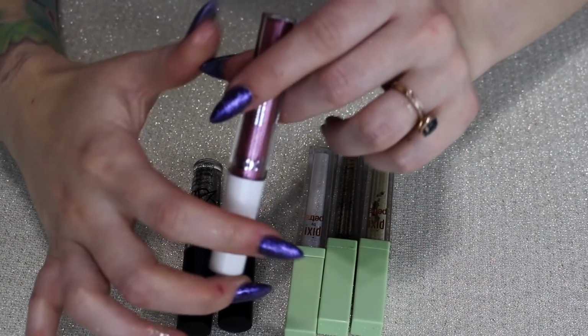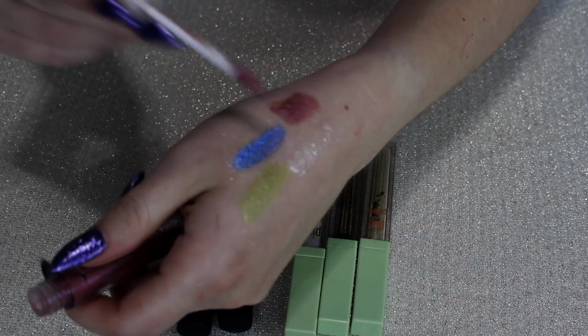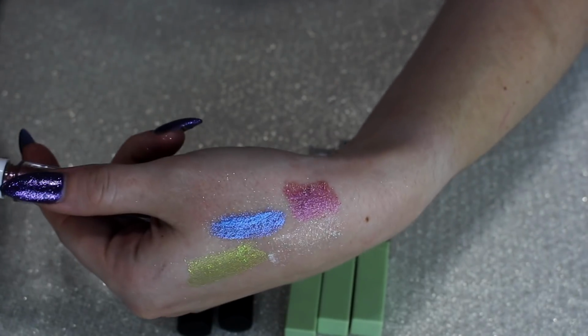I have a few from Pop Beauty. This one is called Pink Flash. I don't even remember getting this one. It's just a metallic pink. It's not that special to me, so I'm gonna pass it along. It's pretty, but it's just not that special.